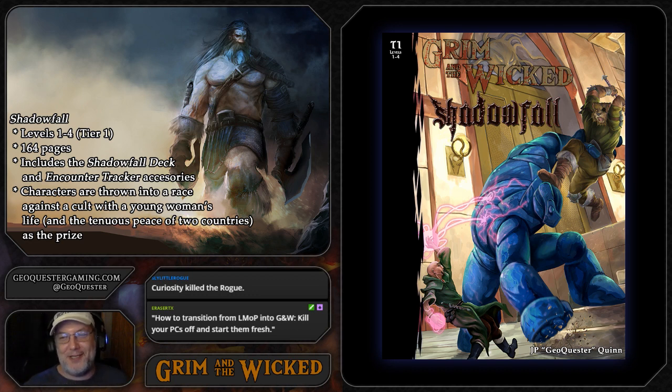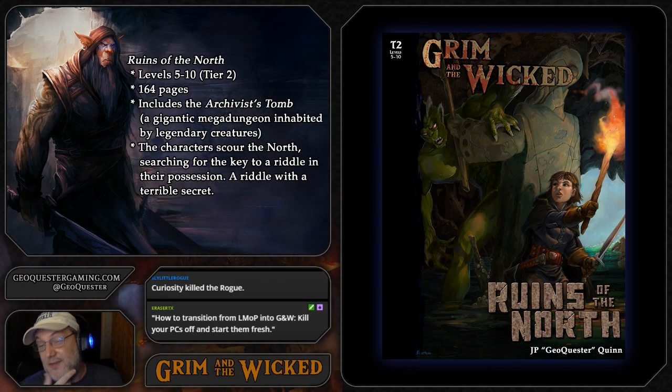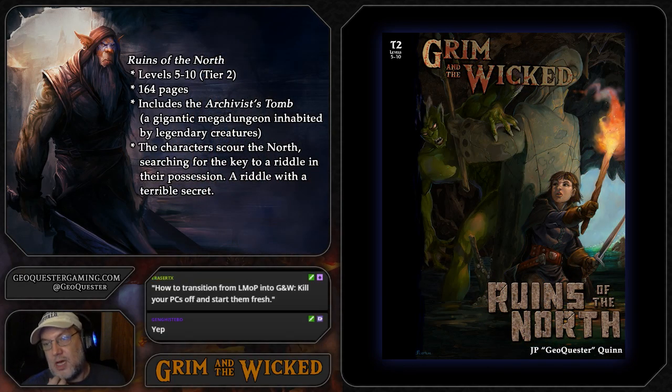Kill your PCs and start them fresh. Actually, believe it or not, you could probably do a fair amount of LMOP, a fair amount, before you move on. I think you could.